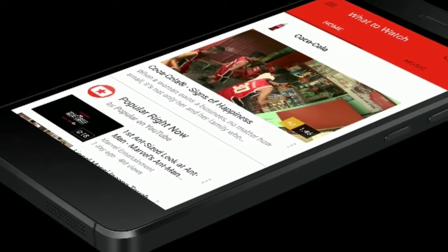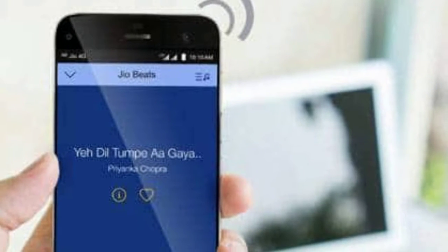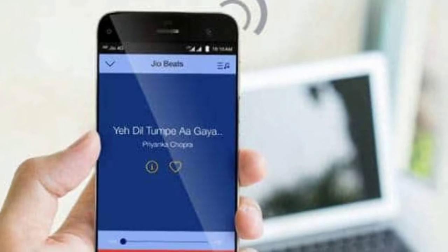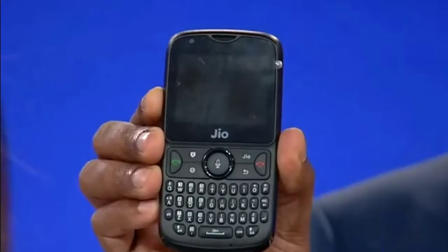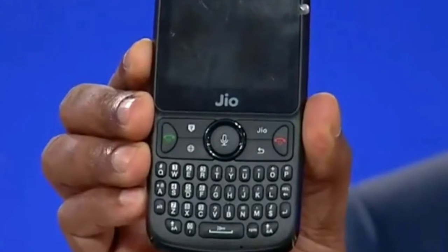The launch of the JioPhone 3 is reported to be in June, with pre-orders starting in July and sales in August. We are not sure yet, but Reliance Jio may offer an exchange program as it did for the JioPhone 2.